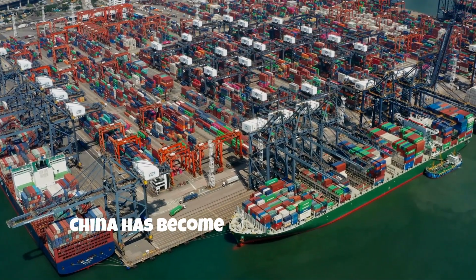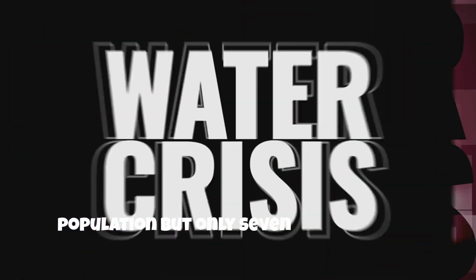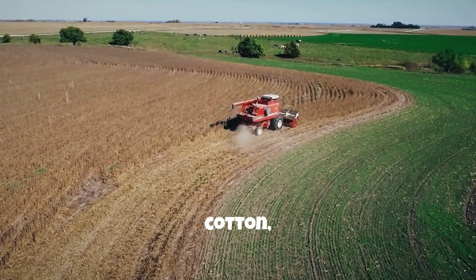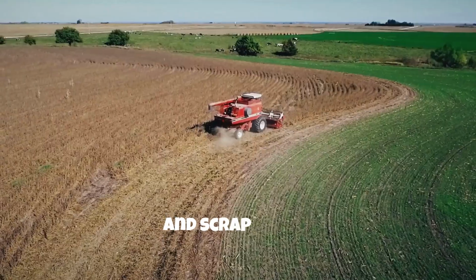China has become the world's largest virtual water importer. They have 20% of the world's population, but only 7% of its water supply. Key U.S. exports to China include soybeans, cotton, copper, metals, corn, coal, passenger vehicles, steel, and scrap metal.